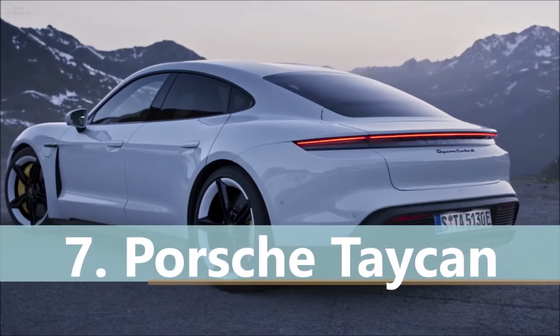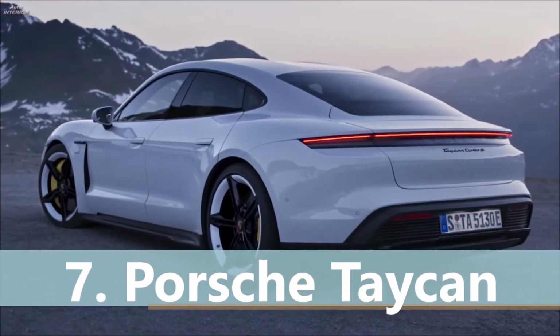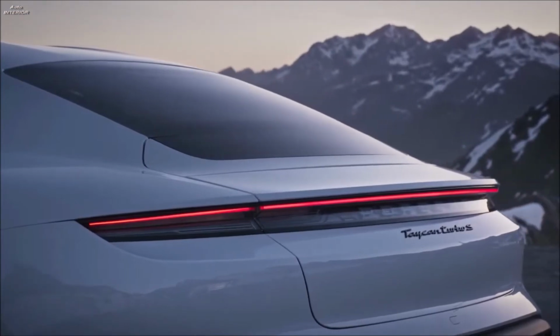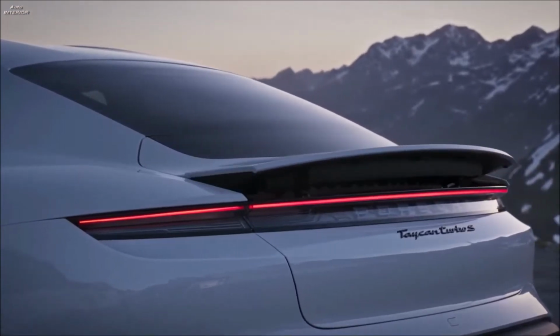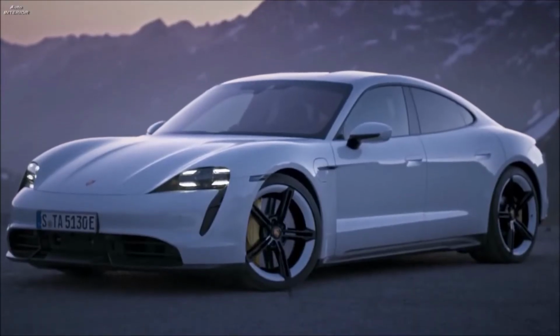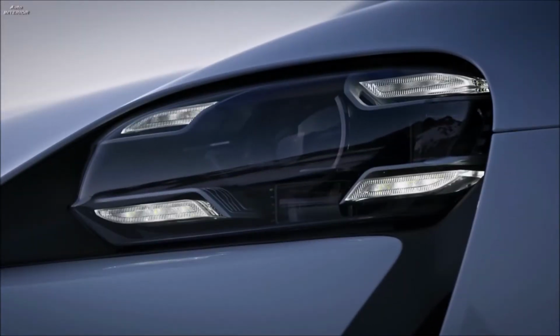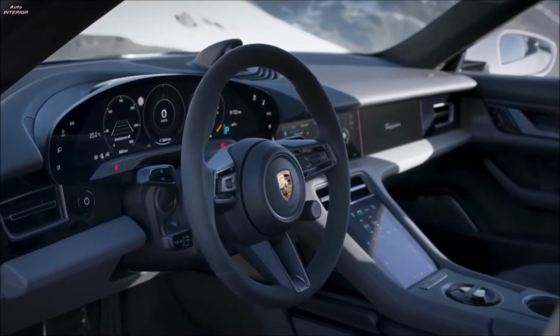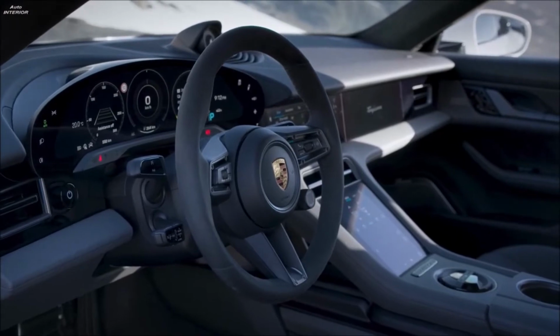Number 7. Porsche Taycan. As you can imagine, the Porsche Taycan is set up differently. The top screen sits in the middle of the dashboard where most of the screens are, but the second screen is angled towards the center console. But not as intuitive as individual touchscreens. The total screen area is 16.8 inches, but it's a bit awkward to use.